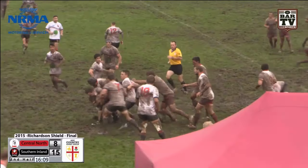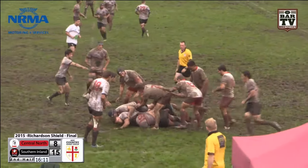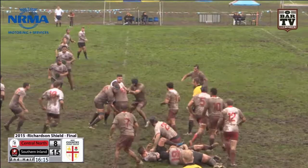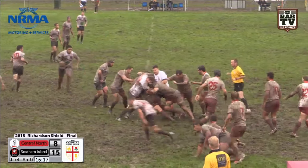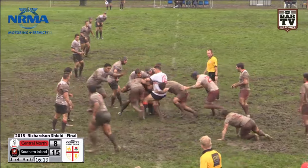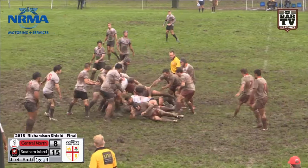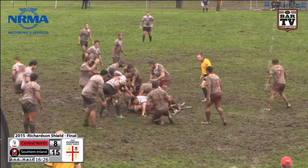We see some kids out there playing on the sidelines as well. Away, black! Mum and Dad will be happy about that. Oh, and taken forward there by Big Will Robinson. Still moving. Still going. He put everything into that one.